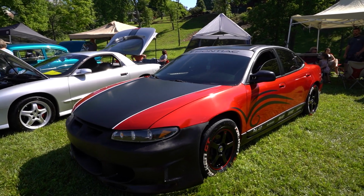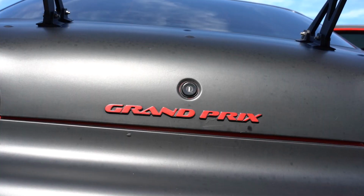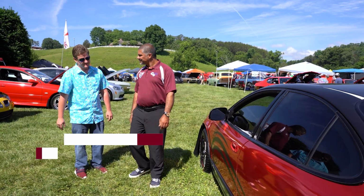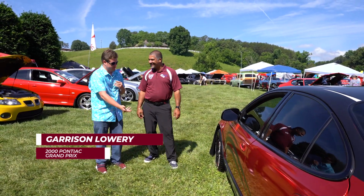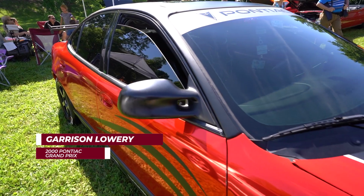Well, Garrison, it looks like you got the only Grand Prix here that looks this nice, huh? Where did you come up with the design on this? I'd say the design was inspired from a video game I played whenever I was a child. Oh yeah, which one was that? I was 15 years old whenever I created this design on Need for Speed.